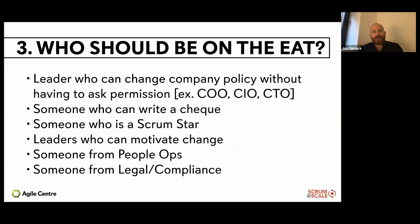Somebody's a Scrum star, like somebody who can evangelize Scrum and Agile within the organization. Ultimately, people who can motivate change as well. Ideally, someone from HR, in case there's any requirements there around jobs, around role definitions and descriptions, and ideally someone as well from legal and compliance. These are examples of people who could be on the EAT, but what we're also finding is that in your organization, you may have marketing people in there, you may have some engineering leads in there, etc. But the point being is that it needs to be senior enough to help unblock those systemic organizational impediments in the organization.